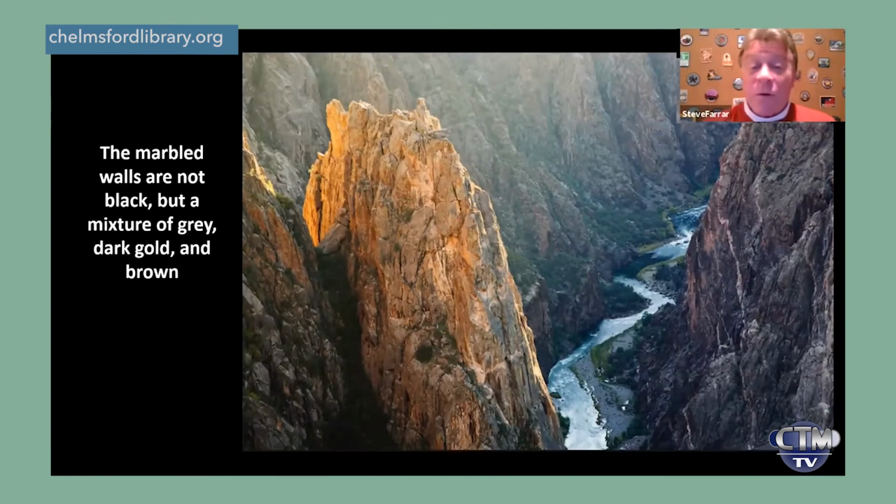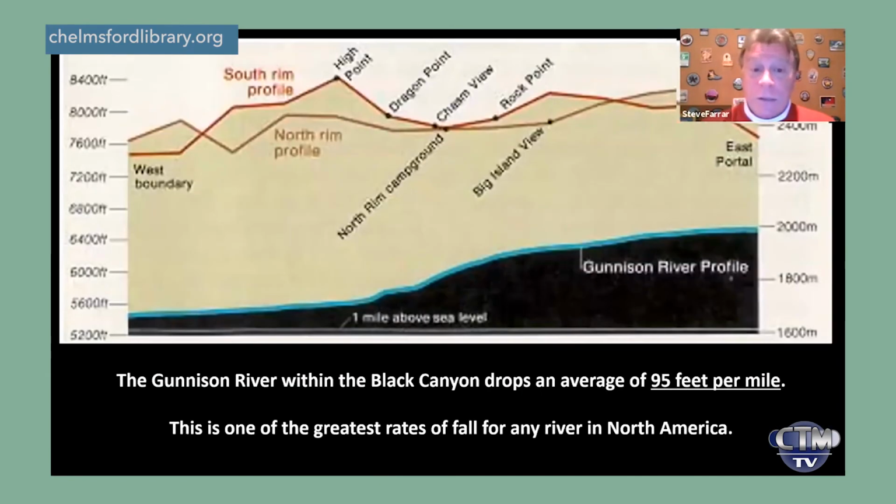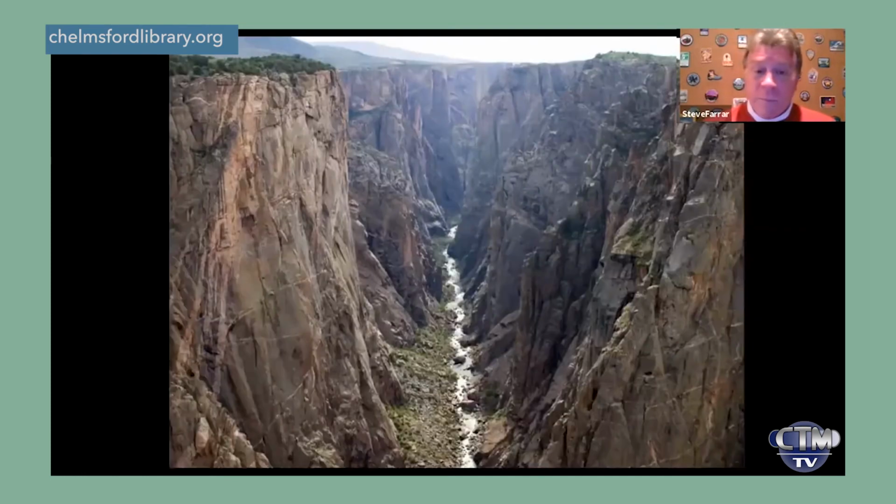Gold brown. It's very sturdy rock. This shows the rate of descent. It doesn't sound like much, 95 feet per mile, but it's more than 10 times the rate of descent of the Colorado going through the Grand Canyon. So there's the river, and it's still at work. It's still digging down. It's quite a hike to get down there.